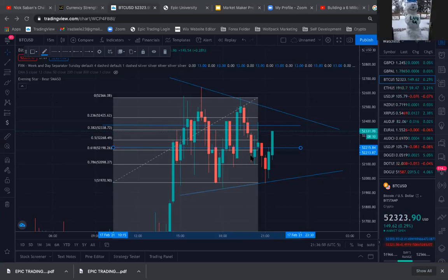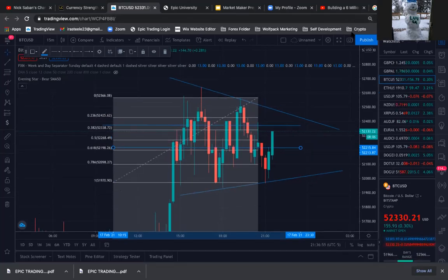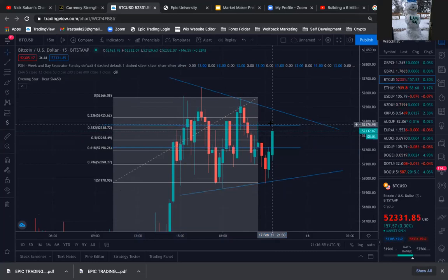I just have one question for you. What's up, dog? How do you know that green one is the last one for your line up top there for the flag? This one? How do you know that's going to be the last green one and it's going to start turning red?